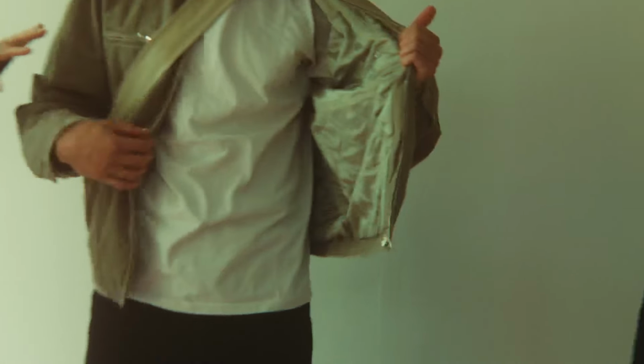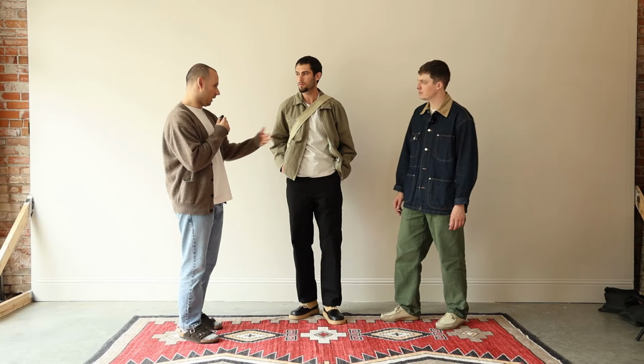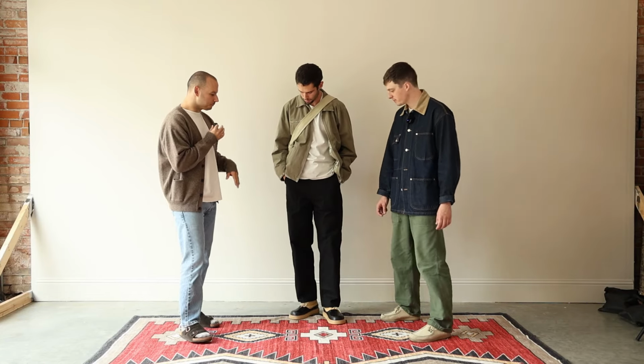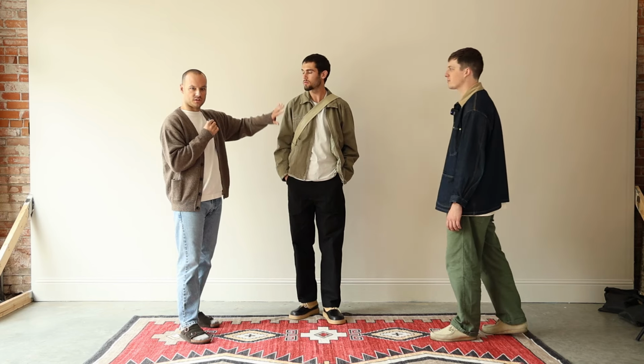This is easy to wear. You throw it over anything. There's a reason why these have been popular in fashion. They've been popular in the workwear world, you know what I'm saying? For this, we figured the best thing is for the jacket to be the focus, and everything else to be simple.